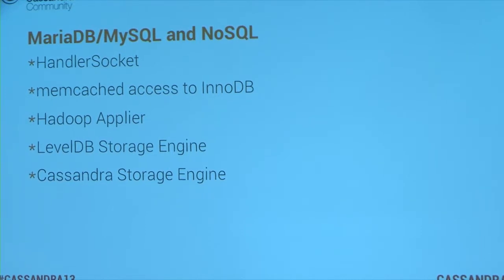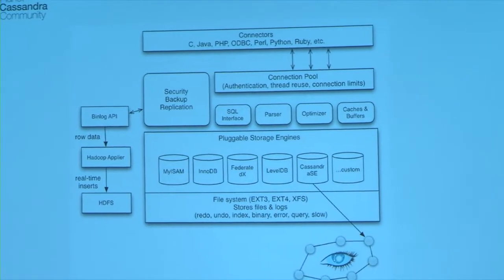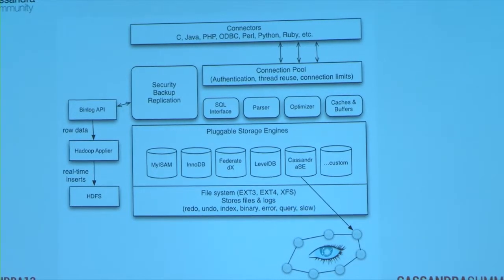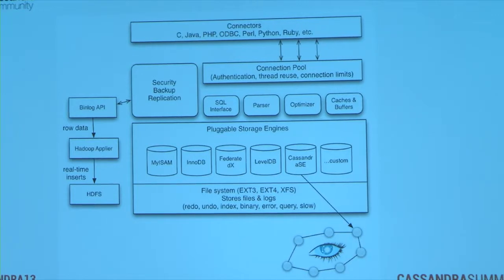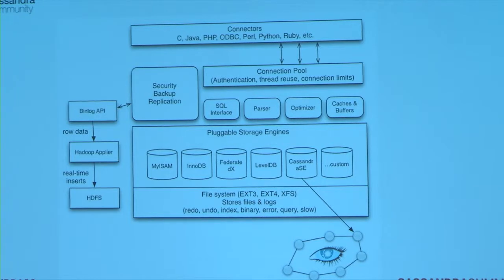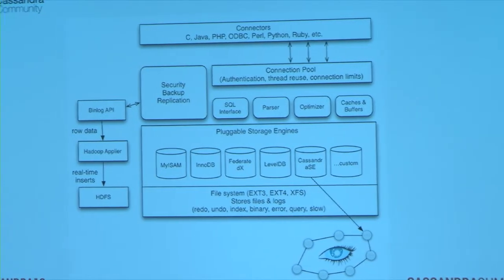Yes? Back up to the slide. Yep. So maybe you haven't explained this yet. Just looking at this diagram, I don't understand why would I go through all those layers and in the end just get to Cassandra and not just run Cassandra? Okay, so actually I tried to explain the whole MySQL architecture. You don't go through any layers. You basically still write SQL to connect to your Cassandra cluster. And there are some use cases for why this may actually be useful, especially in terms of user tracking and so forth. So you don't actually go through all of this.